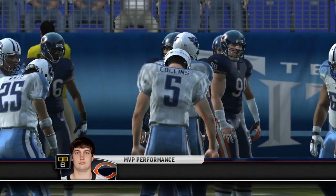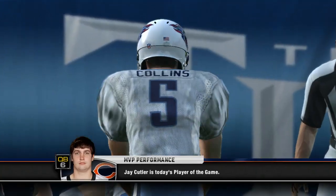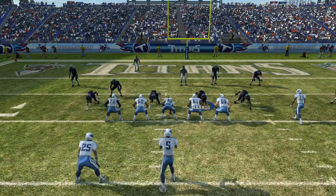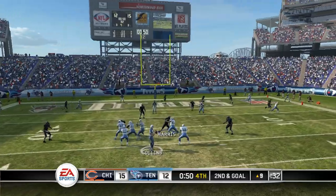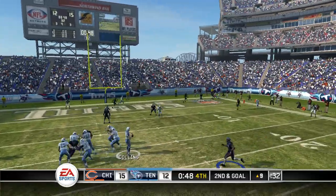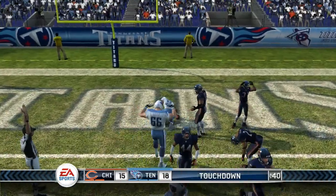I'm going to go with 4. The offense will line up at the 9 here. I'm going to need to protect too much. I'm going to pass play. Or a deep pass play. Rolling right. Passes on the move. Touchdown. And they take the lead.